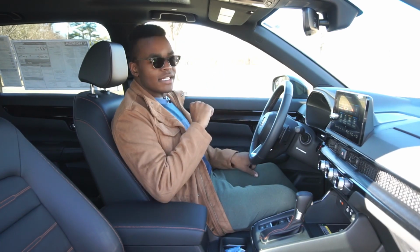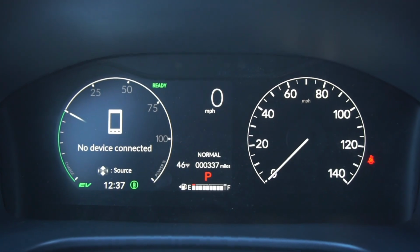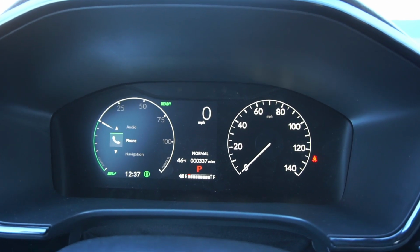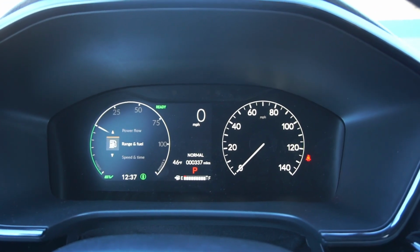I don't know how I necessarily feel about Honda's new gauges. I don't dislike them, but I wish that they did a full analog or full digital, because this is kind of half and half. It looks nice though. It's a nice clear font. It's very legible. You also have a bunch of different menus in here.